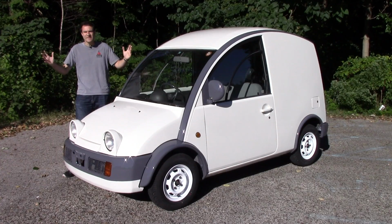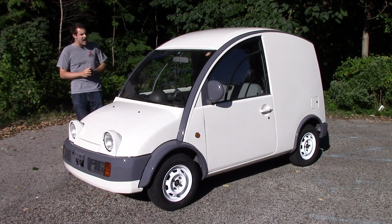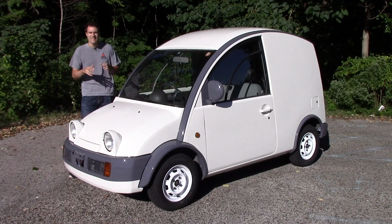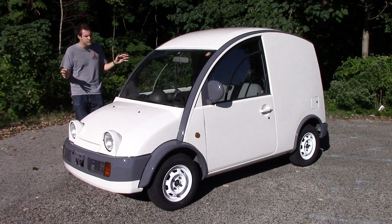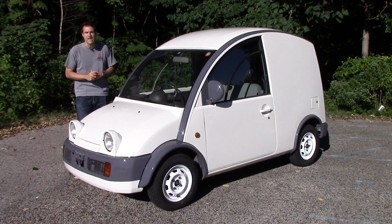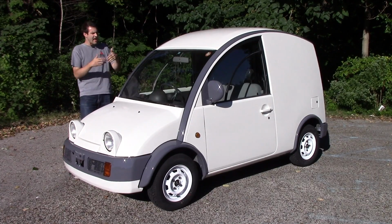Well, I've bought a new car, and it's the ugliest car ever made. This is a 1989 Nissan S-Cargo, and it looks like a snail. That was intentional. You see, the French word for snail is Escargot, and Nissan was making a small cargo van. So they figured, small cargo, S-Cargo, Escargot.